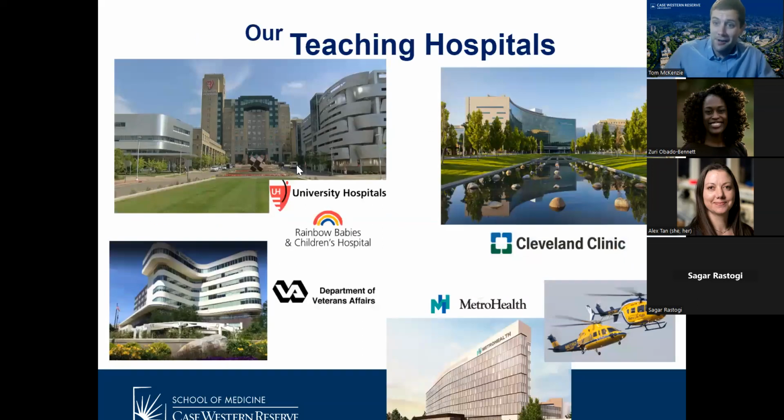So here are our teaching hospitals. I will share that this is probably the biggest appealing aspect of Case in Cleveland. There are so many things I could share about Case Western, but if I could share one thing about Case in Cleveland, it would be our teaching hospitals. You can see that our hospitals are each very different too, where you'll see a very diverse patient population. MetroHealth Medical Center is a public safety hospital, and just built a brand new campus.